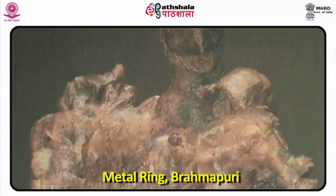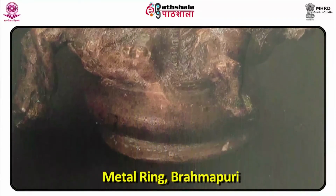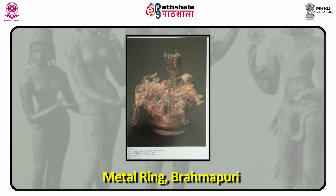Another bronze shows a mythical lion, also called Yali, with the head of an eagle along with a beak. A typical mythical animal is also depicted on Sanchi Stupa, Amravati, and Nasik caves. There is also a metal ring with mythical creatures gathered on it. All these are presently with Kolhapur Museum.